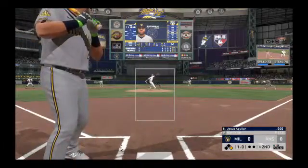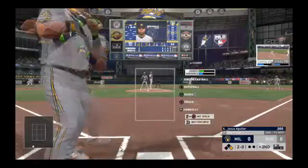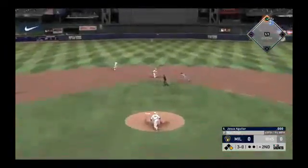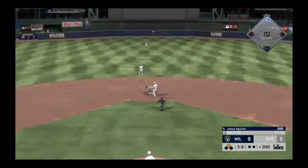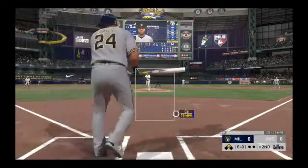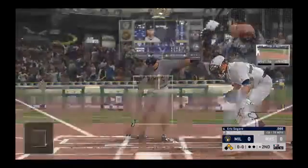As he'll take a look at ball 1. And a sinker dips too low there. Into the dirt, in fact. Yelich is running. Pitch inside. The throw. It skips in and he's safe. Close play, but he's in there. He loses him on ball 4.